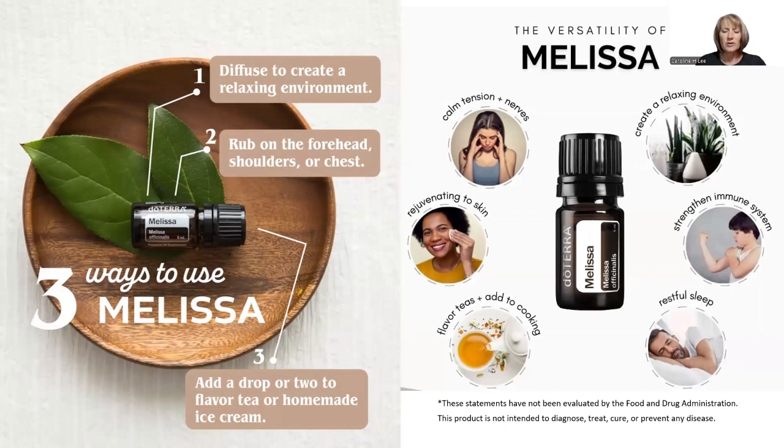You can use it to flavor your teas, your ice cream, and even your seafood dishes. The aroma of Melissa oil creates kind of a relaxing, comforting space. So it's a great one if you need to unwind to put in the diffuser. And diffusing it at night can cultivate a restful bedtime environment. So we always want that in our lives.